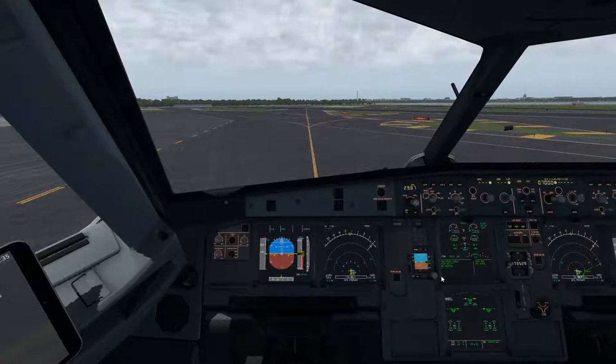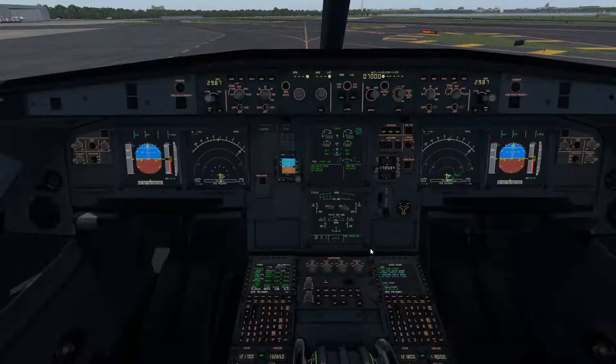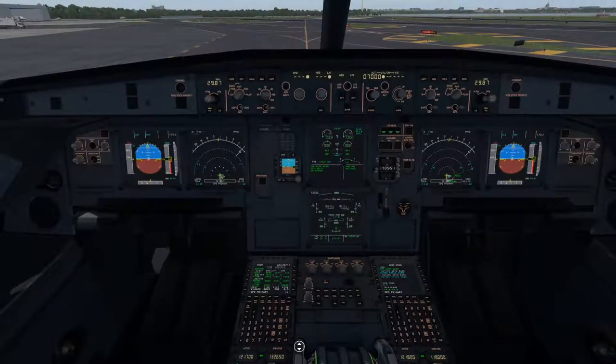One. Left, right, up, down, rudders, left, right, and two down. Nope, that's still one. That's two. Water breaks to max.